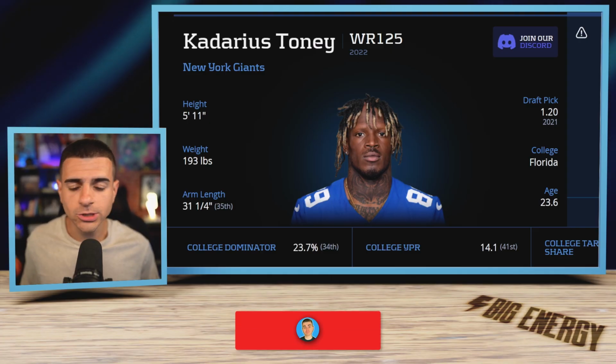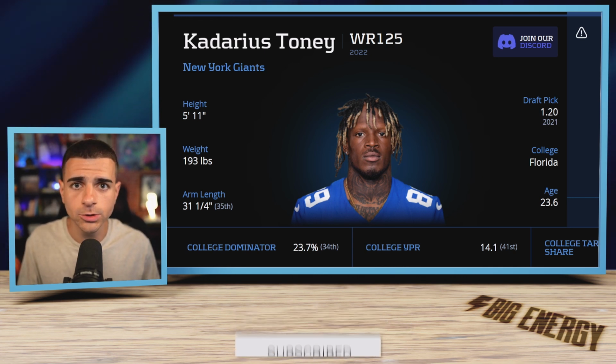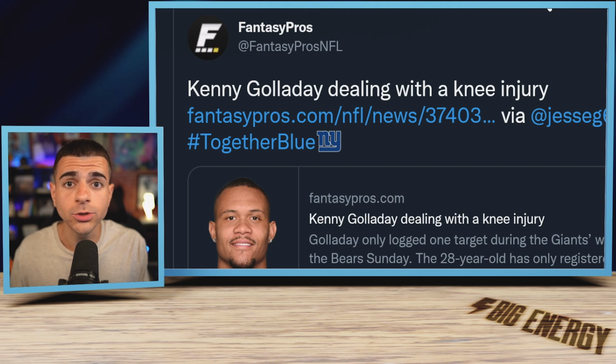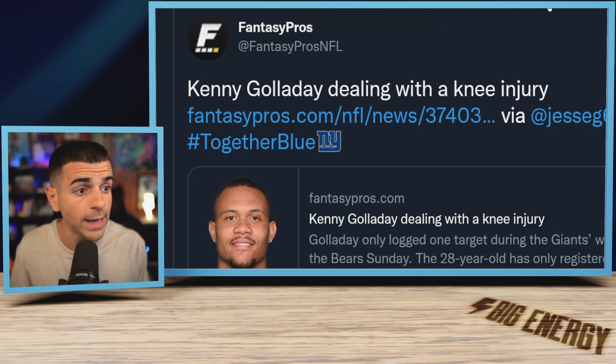And that will be Kadarius Toney, who is driving a lot of people who drafted him crazy, but if he's on your waivers, get him because he's close to returning. And he's literally going to be forced to play due to injuries. Sterling Shepard is now out for the year. Rookie Wan'Dale Robinson is still injured and probably a couple of weeks away, and Kenny Golladay just hurt his knee this past week. So now here's what this all means.